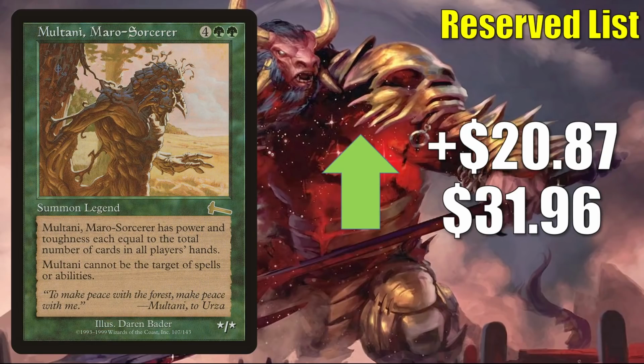Multani, Maro-Sorcerer up $20.87 to $31.96. Fairly popular commander, but this is a little manipulated. High-grade copies seem to be going for about $15 to $20.